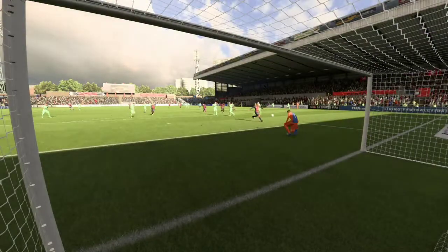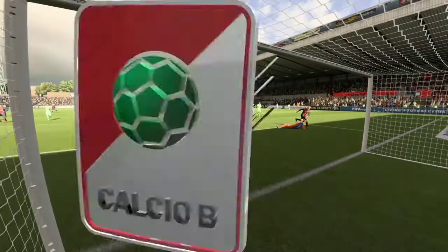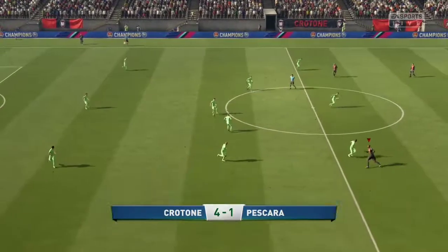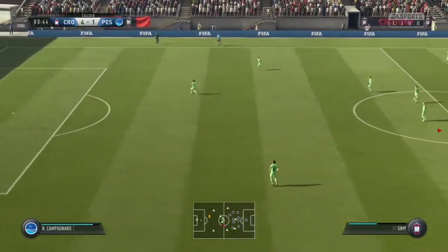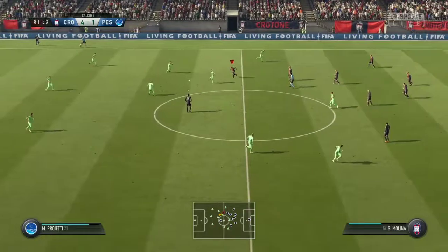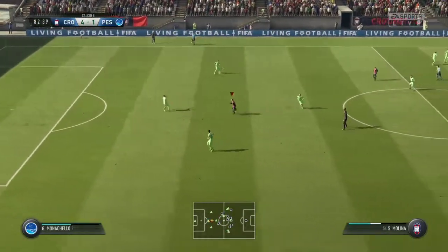Well, let's take another look at the goal. I have to say, it's so one-sided today, but all credit to the team that are racking up the goals. Campagnaro. Counting down in the last 10 minutes here. 9 to go. Campagnaro.